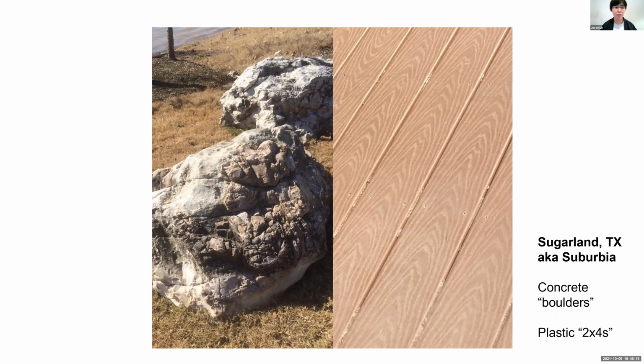And I think, as artists and makers, we live in this very fabricated world where things don't always make sense, and oftentimes there's this disconnection between truth and appearance. So this is a photo taken at a man-made lake in the suburbs right outside of Houston.